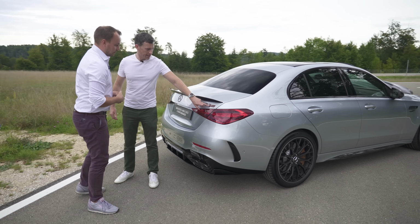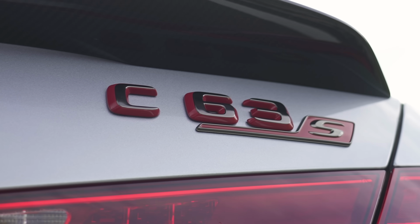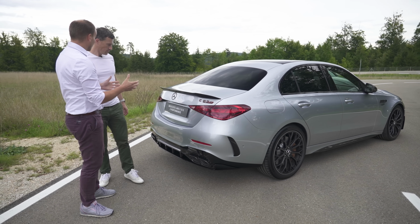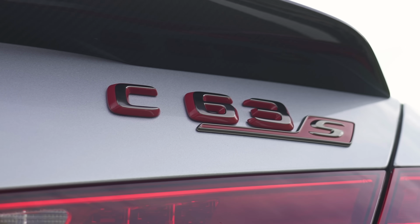As you do in Mercedes-AMG now, when you have the E-Performance models, you have black writing surrounded in red. Right, this is to emphasize that this car is a hybrid. We have a P3 hybrid concept, and all of the P3 hybrid concept will get this reddish background.